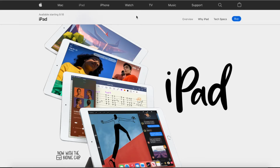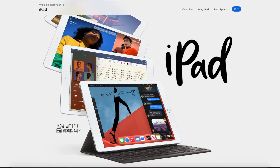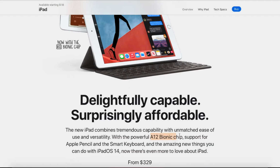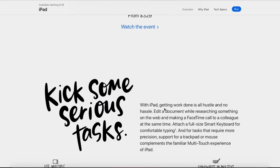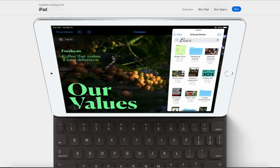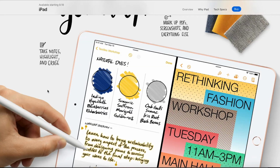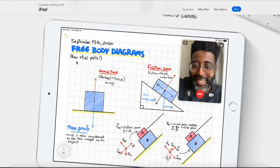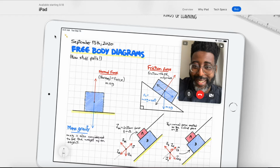So when Apple moved on over to the iPads, they started off with the base model iPad here. So it's still the same price, it's still the same design, all that good stuff. But the main key difference here is it now features the A12 Bionic chip. So much faster performance. I'm kind of upset a little bit because I have a 7th generation iPad, but oh well, it is what it is. But this has the new A12 Bionic, so this thing is going to be pretty quick. But yeah, that's basically it for just the normal iPad. And it also comes out on the 18th.